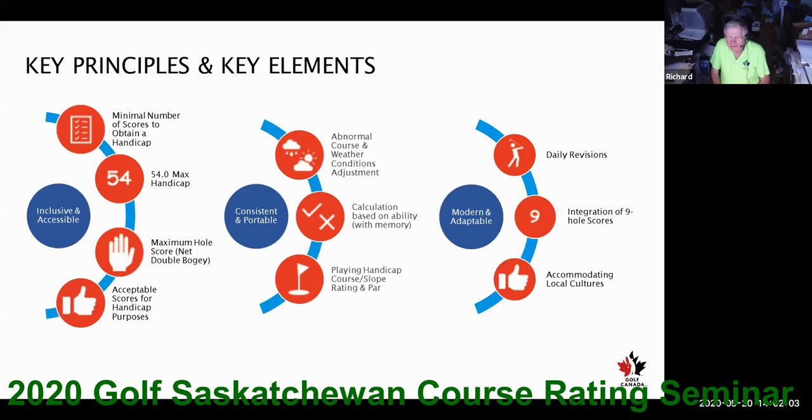Some key principles and key elements of the World Handicap System: fewer scores required to obtain a handicap, a higher maximum handicap, a change in the maximum hole score to what's called net double bogey, and some changes to what are acceptable scores for handicap purposes. Abnormal course and weather conditions adjustment. I alluded to this one when I was answering John's question earlier. Calculation based on ability with memory, and we'll see what that means.